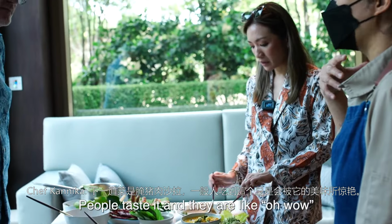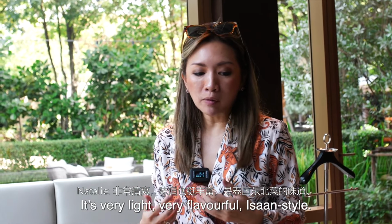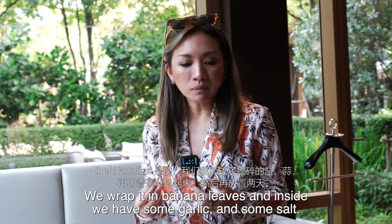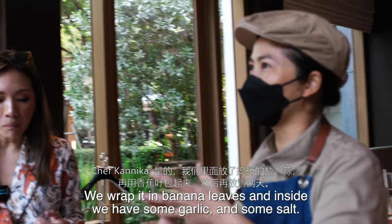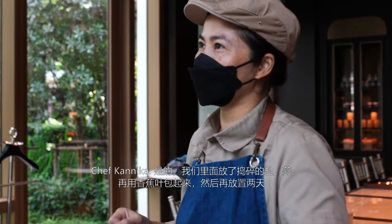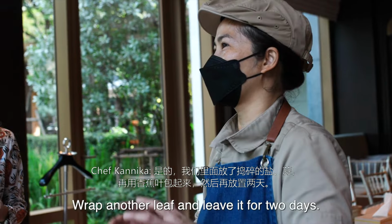People taste and they're like, oh wow. I can hear the crunch. Very light, very flavorful, yes, Isan style. Yes, we wrap it in banana leaves, and inside we have some garlic, some salt, and we just smash it, then wrap it in banana leaf and leave it for 2 days.